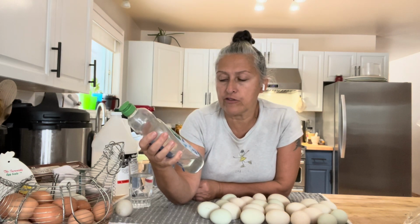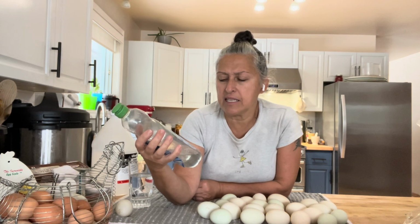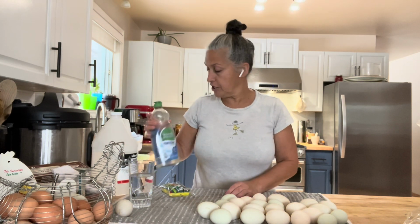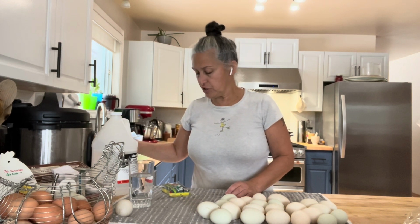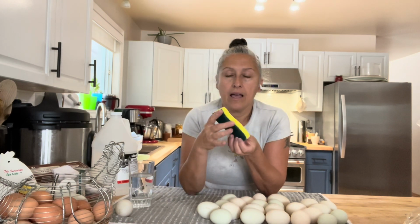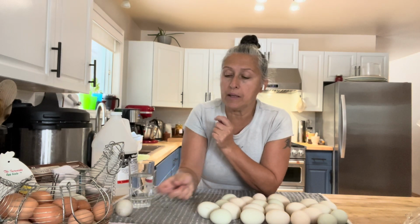It is fragrance free, and it's plant-based, like I said. So it is the safer choice when you're using it on food, like your fruits and vegetables. I also do my duck eggs in there. I'll put a link to this if you're interested in it. Then I get a new scrub brush. Use this, water, rub your egg until it's clean. If it's a bad spot, you can use the scrub side. Works really well. And then I rinse them.